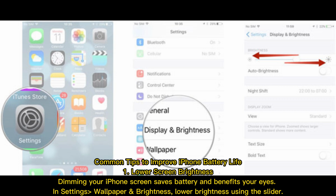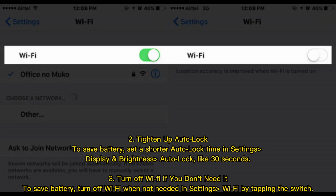1. Lower screen brightness. Dimming your iPhone screen saves battery and benefits your eyes. In Settings, Wallpaper and Brightness, lower brightness using the slider. 2. Tighten up auto-lock. To save battery, set a shorter auto lock time in Settings, Display and Brightness, auto lock, like 30 seconds.